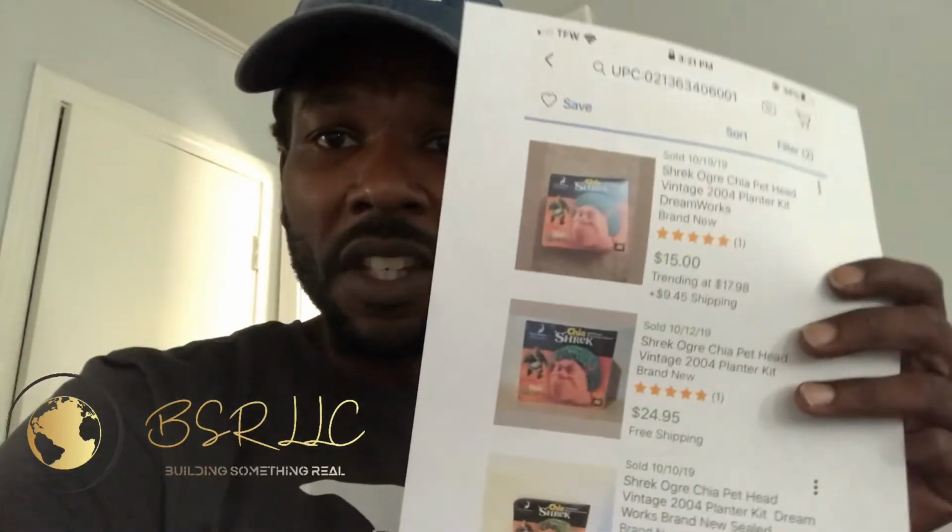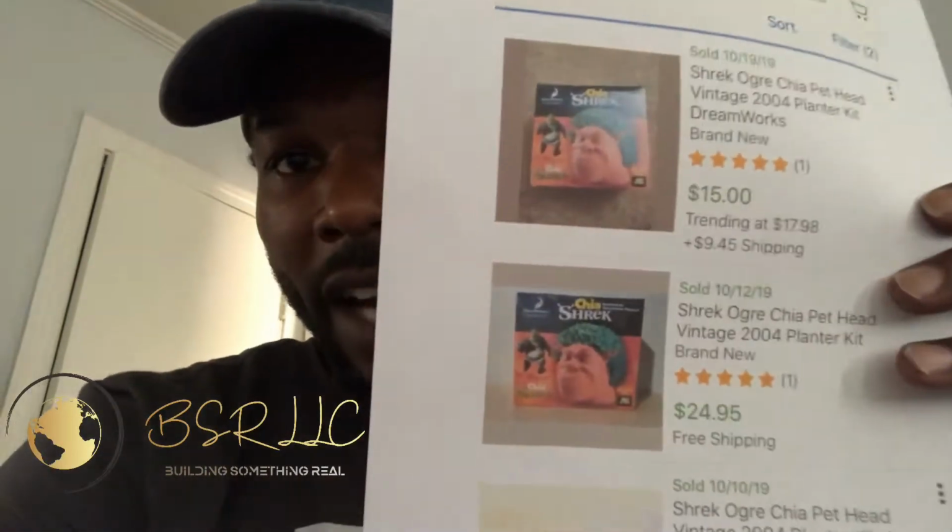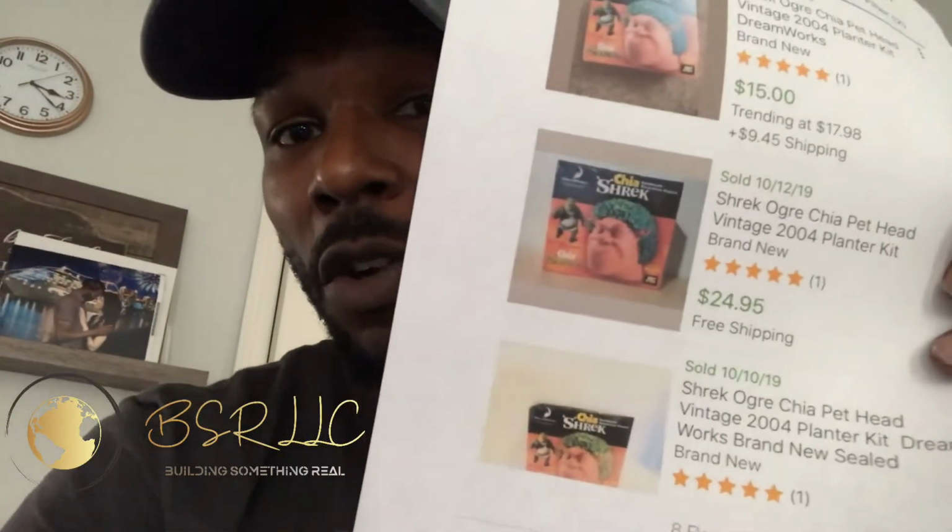So I took some printouts of what everything was going to be worth so I didn't have to take screenshots. But if you can see this right here, I literally just took the screenshot and printed it on my printer. It's trending right now for $17.98. And somebody right here just sold one for $15 and they made them pay shipping. So I see somebody else selling it for $24.95, and that sold the other day.